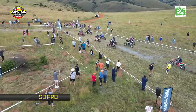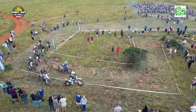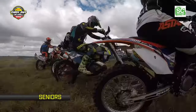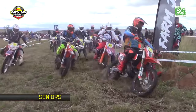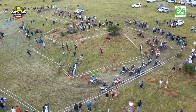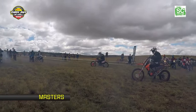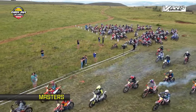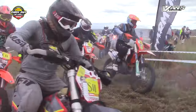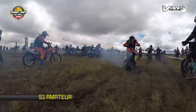Jerome Stubbs got a great jump off the line. Himself and Luke Battersby would be going elbows up to see what they could do in the S3 Pros, but there was a lot of tasty talent and international talent lined up on that gate. For the seniors, Tyrone Skidder, a no-show for round number one, was out there and pulling some big numbers, getting the hole shot ahead of Hannah Simon and Greg Hodgkins in the seniors. And for the masters, Captain Kirk just got his nose ahead, but he would have big competition. Jasper Liblinkoff, Andre Mostert, and many, many more.